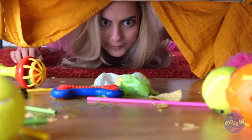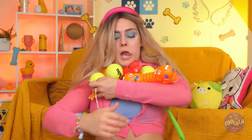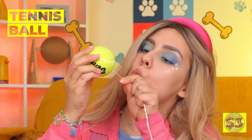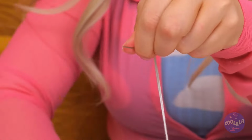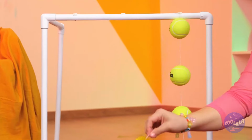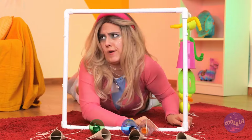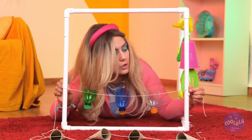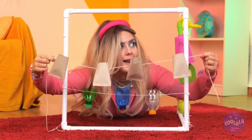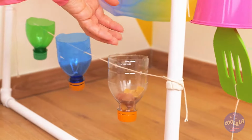Okay, we really need to start cleaning under here more often. Or at least keep better track of our tennis balls. With a little needling, keep them on a string. In fact, this works for all sorts of things. Hang them up. It's like a party in a cube. Of course, all good parties need snacks.